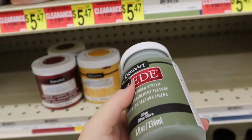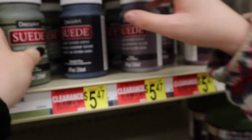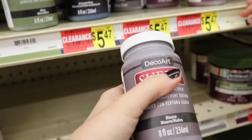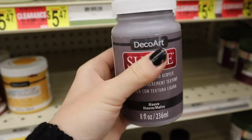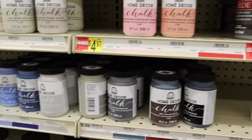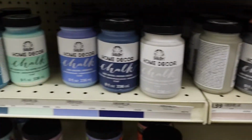I think I'm gonna go with the green for the lamp, that could be pretty, or what about, I really love this color? Yes. Mauve, like a mauve color. Yeah. That could be cool. I think a mauve would be dope. I like this one, but just for walls or something. Yeah, these are so pretty. Oh, I even like these. Other chalk paint though. Oh my god. These are so pretty. Ooh, all right, this is very close.